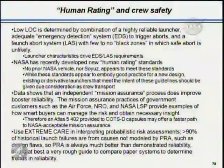That leads to the question of human rating and crew safety, on which a lot of words have been spoken inside the subcommittee as well. It's not a secret how you get low loss of crew. You combine a highly reliable launch vehicle with an adequate emergency detection system that tells you when it's about to have a bad day, in time to trigger an escape system, a launch abort system that gets you far enough away from the vehicle to survive the bad day, with as few ideally as possible, or ideally no black zones in which you wouldn't dare pull the abort handle.